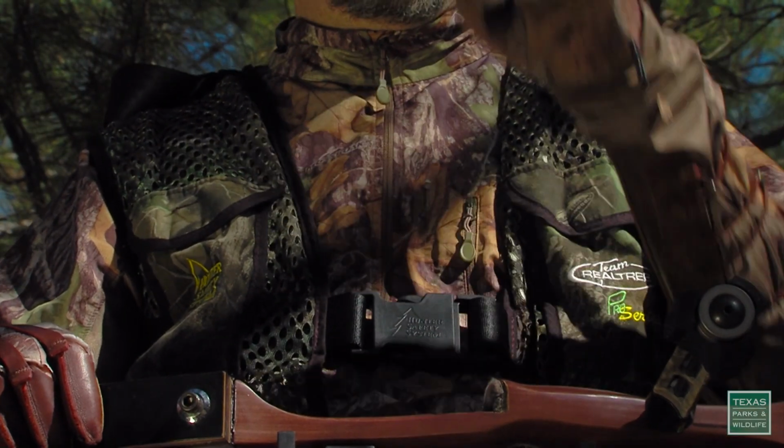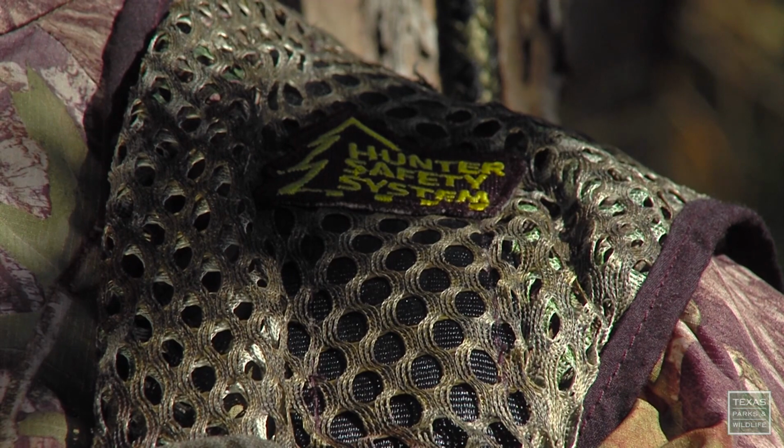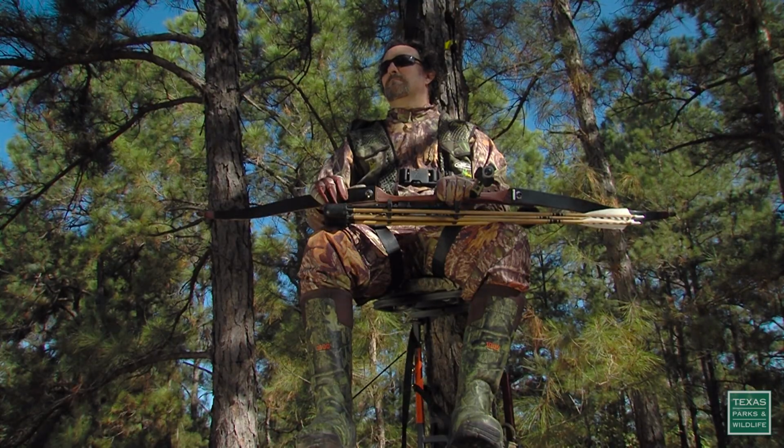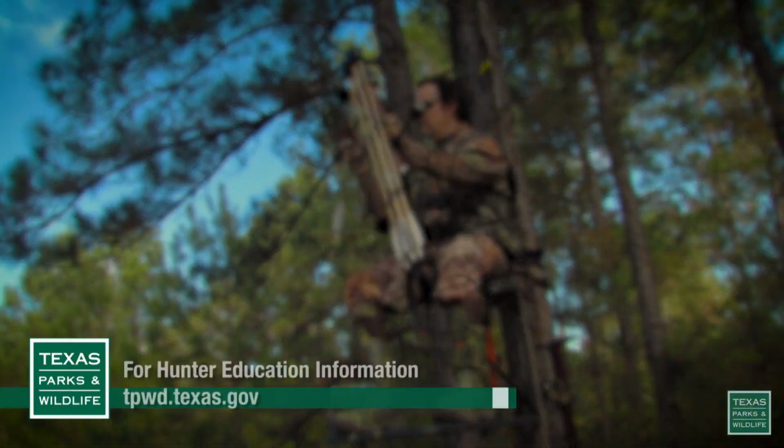Today's harnesses are designed with comfort in mind. These vest-style harnesses still maintain the 4 points of contact with the shoulders and the thighs, but they're easy to put on and take off. Now we want you to have fun outdoors, but we want you to be safe. And if you follow these tree stand safety tips, you'll enjoy many hunting seasons to come.